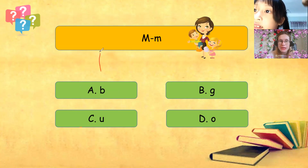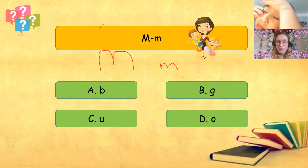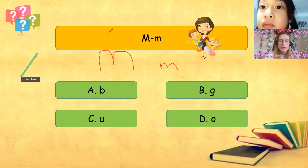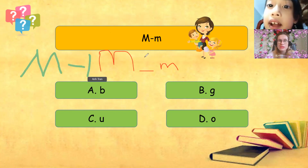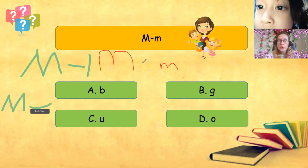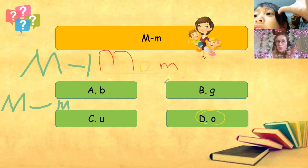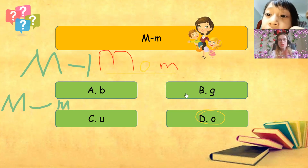And what letter is missing? What letter is missing? How do we spell mom? M. Yes, M. What's missing? M. M O M. Mom. M O M. Mom. Very good work. Good job. Very nice.